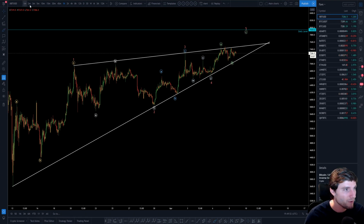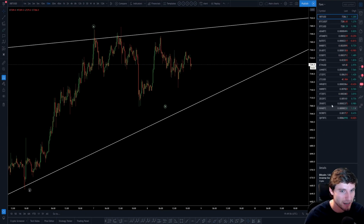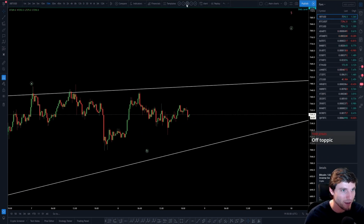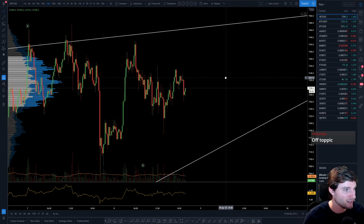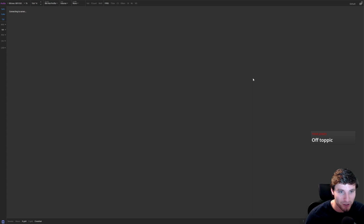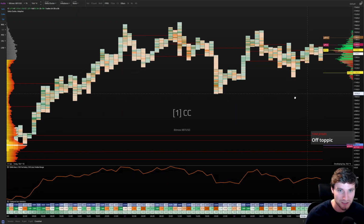Okay, but I also want to see the point of control of the local structure taken out before I can even contemplate this going up higher. We have to take out this point of control, which is 7,000. Well, actually, slightly different, the point of control that I'm looking at, it's not going to show here, is 7,370. So I want to see 7,370.